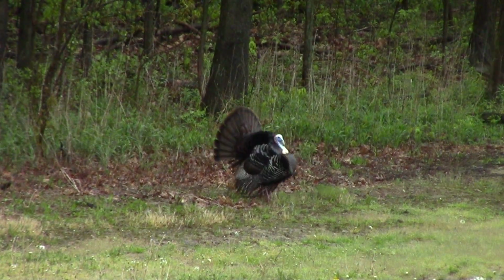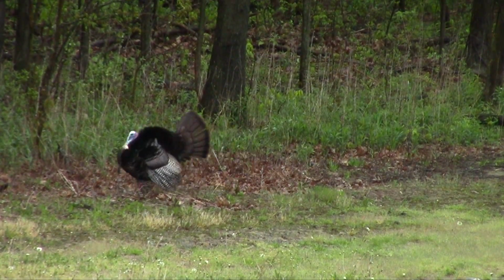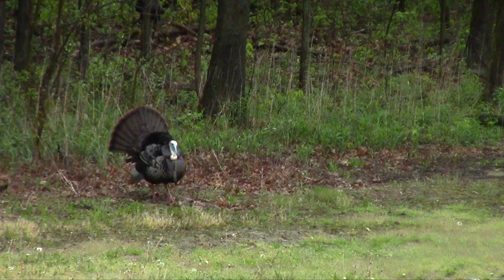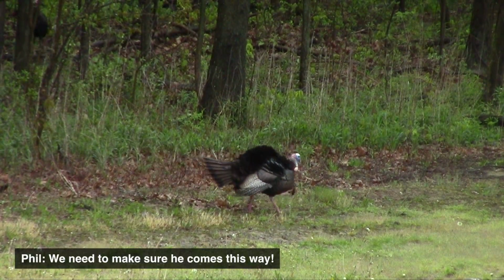This tom was henned up, and when the hens came out of the woods, they went two different directions. One group went our way, the other went along the field edge away from us. We need to make sure he comes this way.